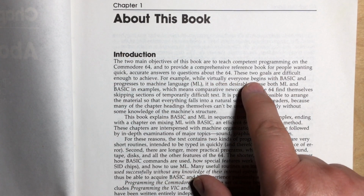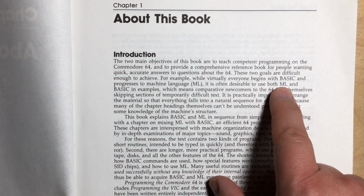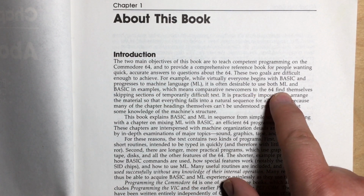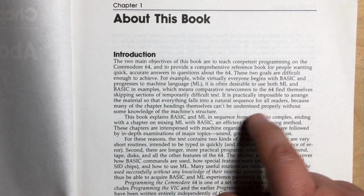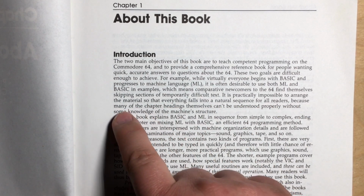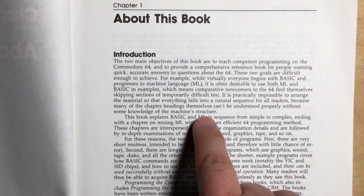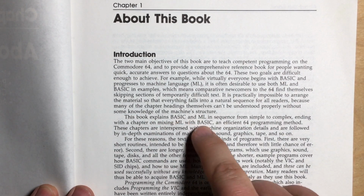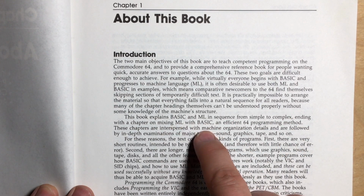For example, while virtually everyone begins with BASIC and progresses to machine language, it is often desirable to use both machine language and BASIC in examples, which means comparative newcomers to the 64 find themselves skipping sections of temporarily difficult text. It is practically impossible to arrange the material so that everything falls into a natural sequence for all readers, because many of the chapter headings themselves can't be understood properly without some knowledge of the machine's structure. So he takes the approach that he's going to start with BASIC and then machine language from simple to complex, and then mixing them together.